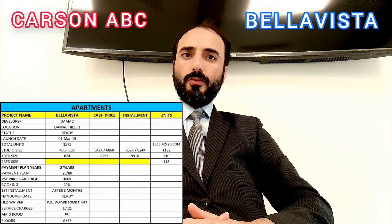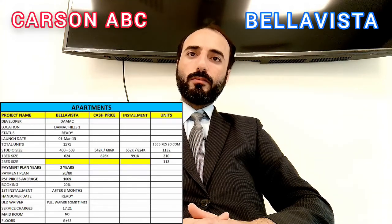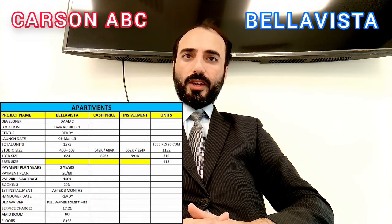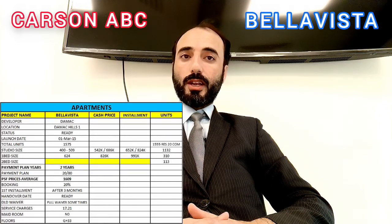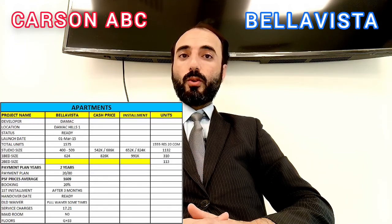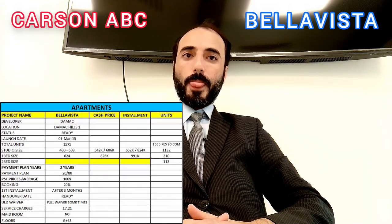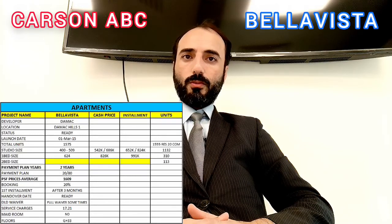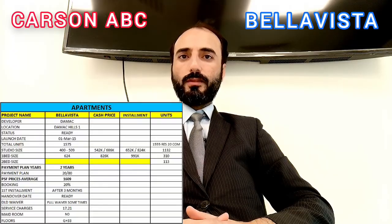20% is booking, first installment in 3 months, then 6 months, then 9, 12, 15, like this, so 2 years. It's ready. Nowadays it has a 4% DLD waiver, so you only need to pay 20%. Service charges are 17 dirham, no maid room, floors G plus 33 in every single building, and we have 3 buildings.